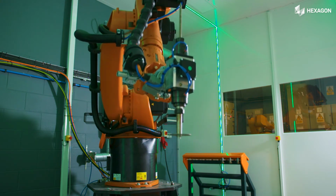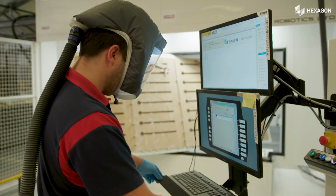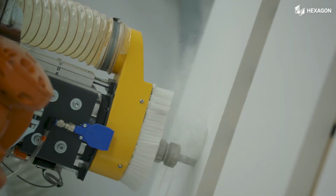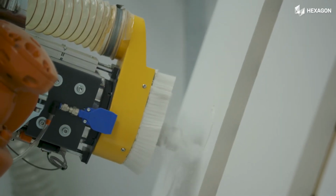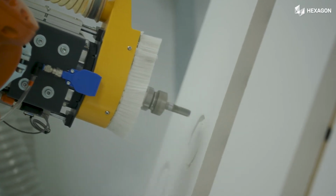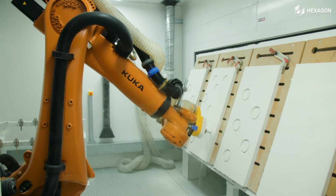The whole solution, because we were very much trying to buy a solution rather than just buy a robotic arm and software to operate it, it was a whole solution together. Within that desired solution, we can see many benefits. Health and safety reasons, we've got a contained cell, so therefore any dust that is emitted, it's drawn out from the cell. The cutting speeds are far quicker on the robot than they would be on the flatbed router.